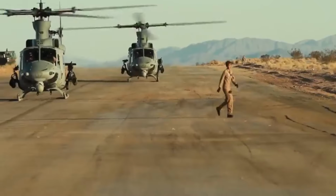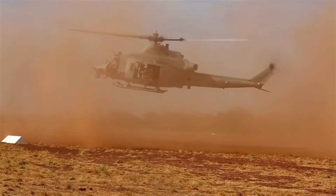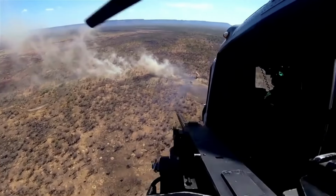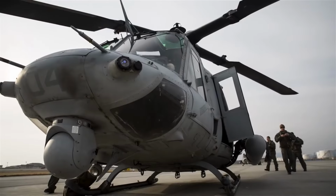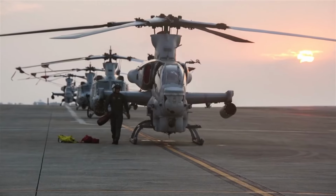The Bell UH-1Y Venom, also called the Super Huey, is another fantastic chopper that shares 85% of its parts with the AH-1 Cobra. This medium-sized utility helicopter with two engines was made as part of the U.S. Marine Corps H-1 upgrade program as a more modern addition to the Huey family. Following the NATO phonetic code for its variant letter, the UH-1Y is called the Yankee.